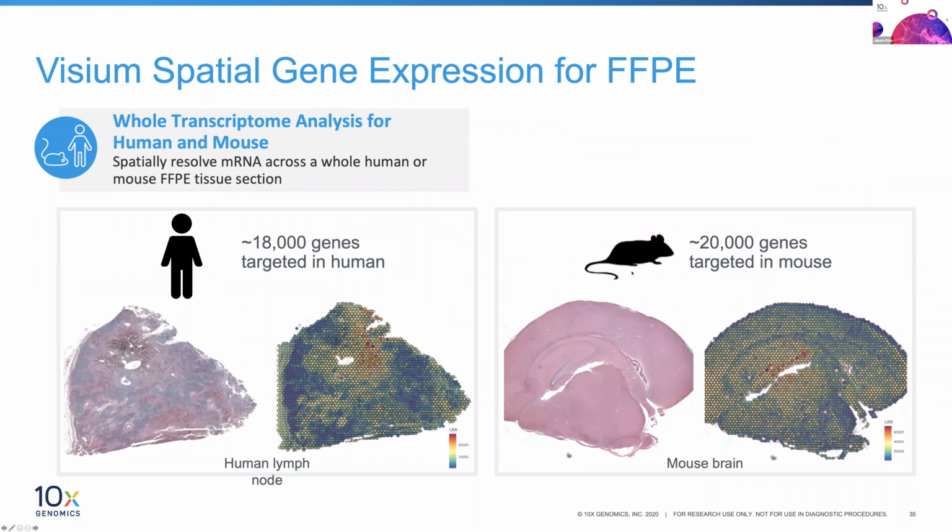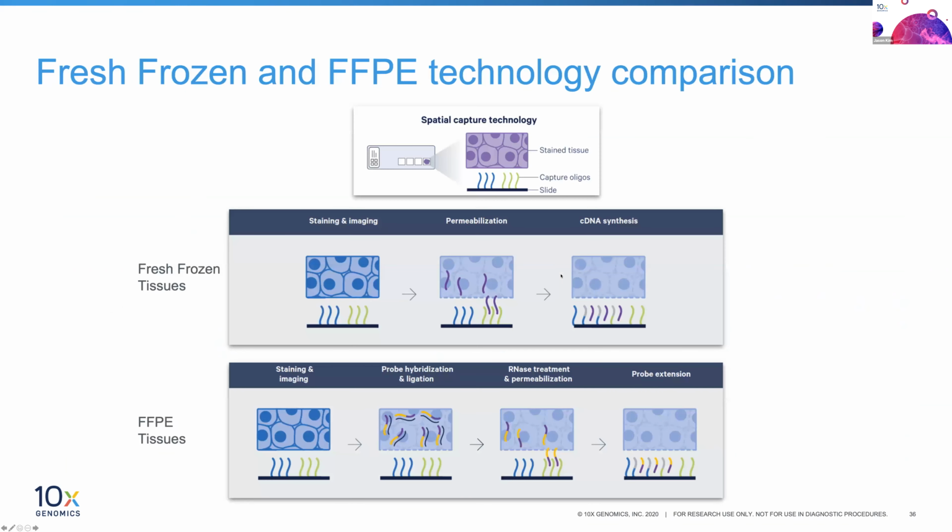And we currently have transcriptome probe pair sets for human and mouse containing 18,000 genes and 20,000 genes respectively. So this is our RTL probe approach for FFPE. And when you compare the two workflows overall, they're really very similar. The primary differences lie in the staining and capture section of the process.